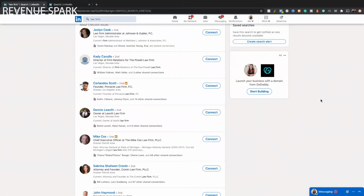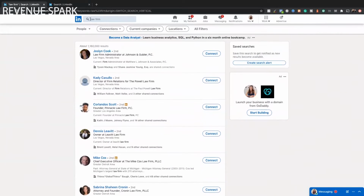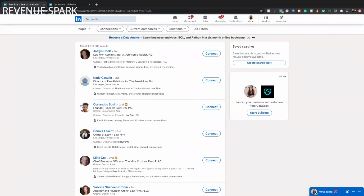So this is just another quick way to find people who work for law firms. Now, it won't be as precise as if you were to search by company like we did in this case. Either one works. In the first example, we were looking at employees for a specific company. In this case, we're looking at employees for the niche as a whole.